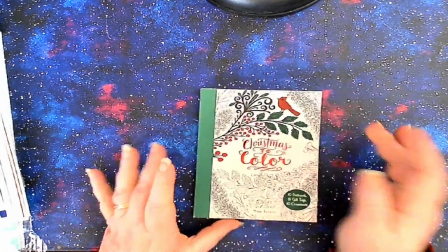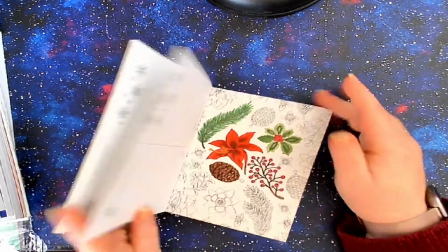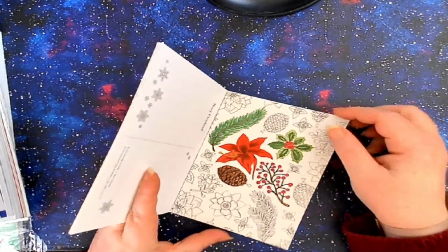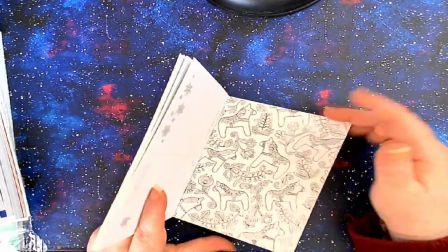This is another one. This one's really cute. It's little postcards, which are fun. Oh, I started one. Didn't finish it. I need to finish it. I must have got sidetracked. I get sidetracked a lot.